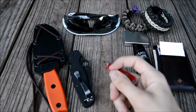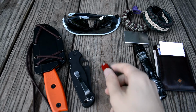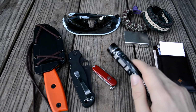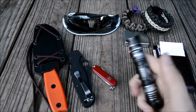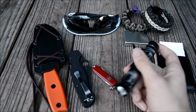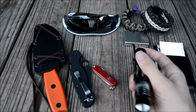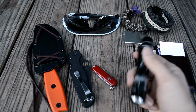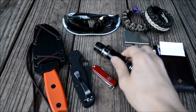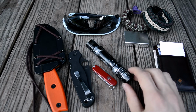Next thing is, of course, the Victorinox Classic SD. I always carry this on me, like I've said many times, primarily just for the scissors. I think I mentioned this last EDC, or maybe the EDC before that. I have been thinking about just switching over to the Stylus Pro, but being in some working conditions, especially in mechanical positions where you need to look into dark areas, having that full beam is really nice, and so I have not swapped back to the Stylus Pro, but I very well may in the next update.